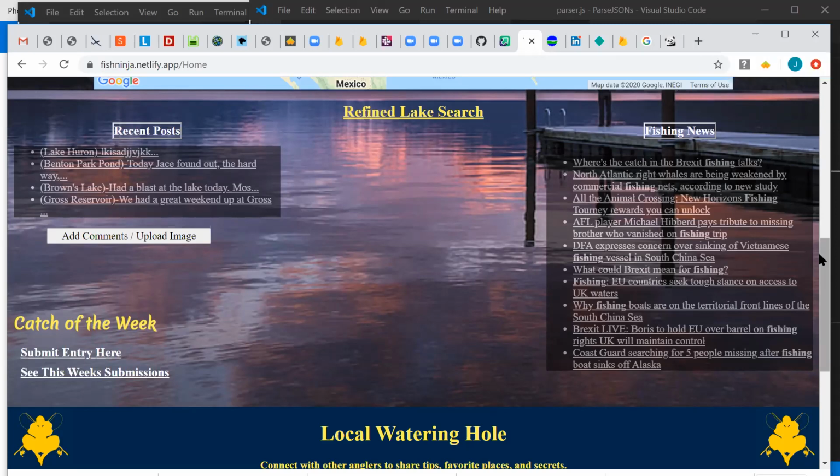Jason, did you make the logo or did someone else make that for you? No, I did not make the logo. I am not an artist. I do own it. I got it from a logo making company, both the logo and the icons. I also own the domain fishninja.net, but I'm nowhere near ready to launch that publicly yet. I still have a lot that I want to add.